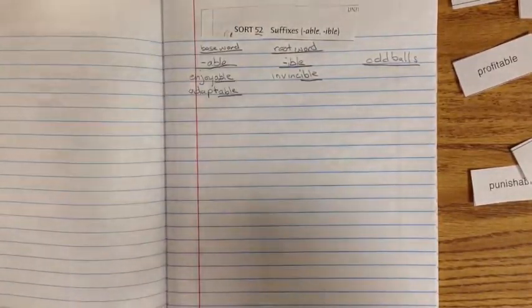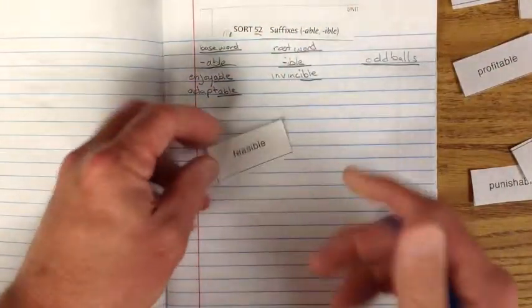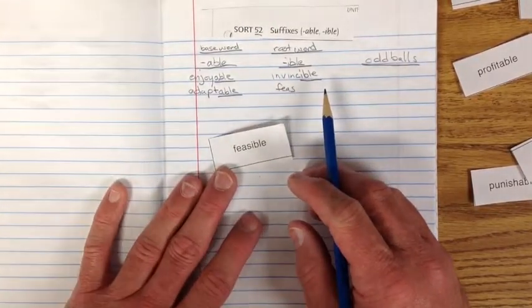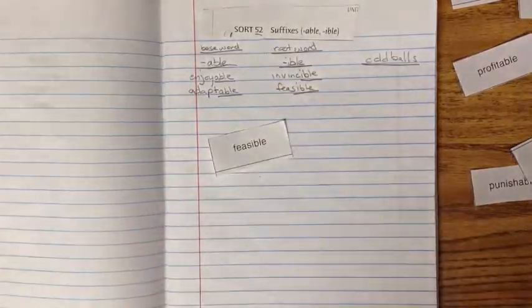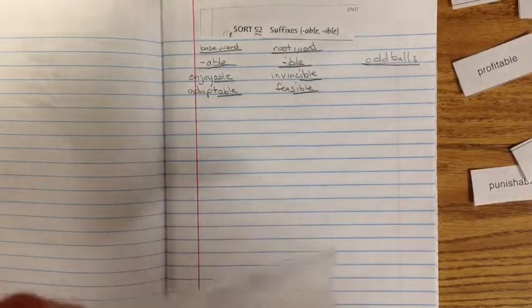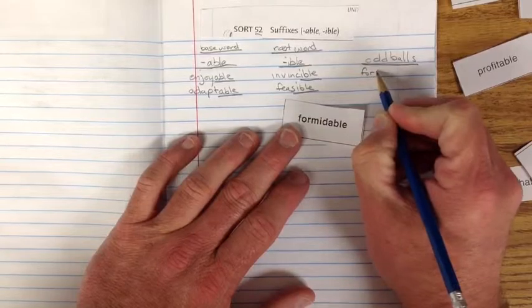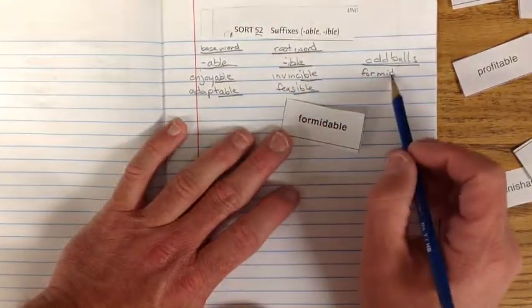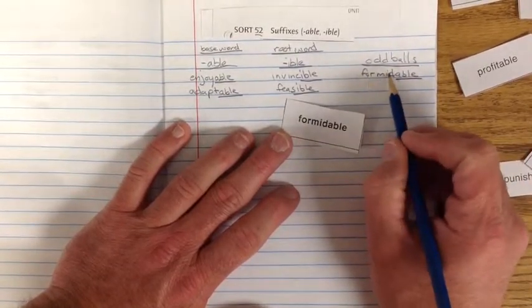All right, let's look at another one really quick. Here we go. Feasible. Fees, F-E-A-S, no, not really a word. Not really a word, but it is a root word. Ible. So feasible. Feasible. So there's the able and ible. But I'm going to give you an oddball, okay? Here it is. Formid is not a word. It's not a real word. It's a root word, but it's an oddball because there is an A-B-L-E there. So able, but it's a root word, not a base word.